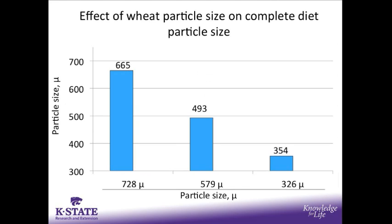As we look at particle size of the diets, just as you would expect, as you grind wheat, which remember consisted of 80 to 92% of the diet, depending on the phase, we see a decrease in diet particle size as wheat particle size decreases from 728 to 326, with the diet particle size of that last diet being just under 360.